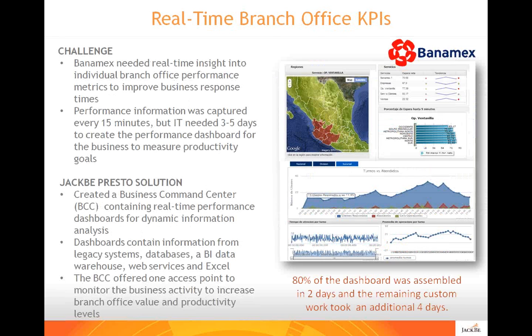And then next is a bank, Banamex, where they wanted insight into how the branches are performing. So yet another completely different type of application, where the information was being captured about their customers moving through the banks, and they were also capturing information on how long the transactions were taking at the counters. And what they wanted to do was monitor this not only within each individual bank, but across the whole country, across all the banks, and they wanted dashboards showing the operational performance.